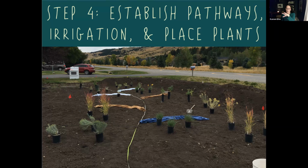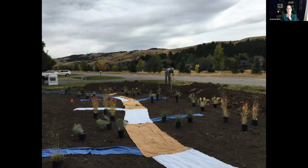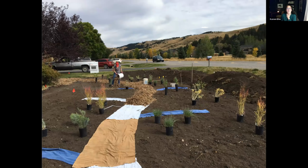You place the plants so that, again, this is the pathway that's being created, and the plants in these 1-gallon pots, rabbit brush and snowberries over here, more rabbit brush here, and some ornamental grasses. We're just kind of going along. My husband's there shaping the berm a little bit. And there's that oven still right in the corner there. And then we're putting down the mulch.